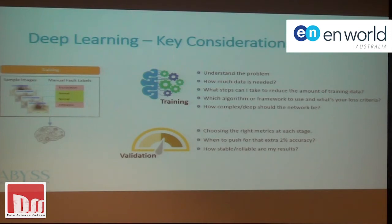And then also, how stable or reliable are my results? Have I done some sort of cross-fold validation to make sure I'm not overfitting to the data sets? How well can I guarantee that when the customer sends in a completely new data set, the results will still come with this accuracy?